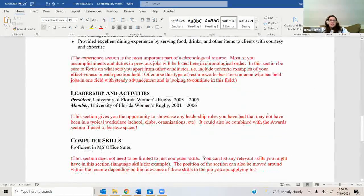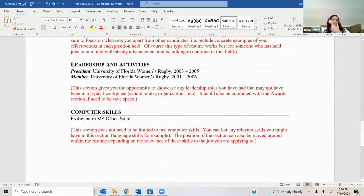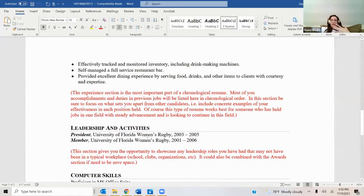So the next section, leadership and activities and computer skills. So I know that there are a lot of different sections in this particular template, and perhaps you don't have awards or recognitions. That's totally fine.